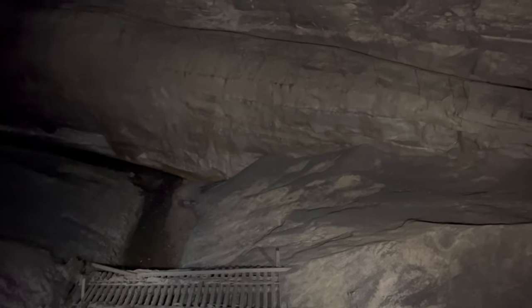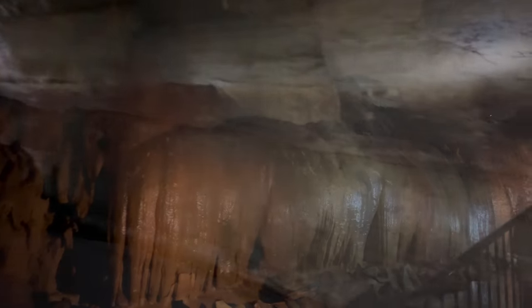People ask me how high I have seen the water in this room. I've seen the water up over the top rail of this bridge that we're standing on. We were kayaking in here. Literally.